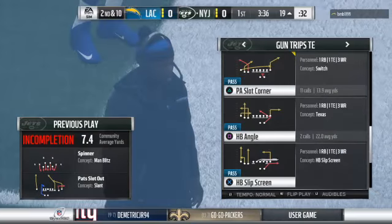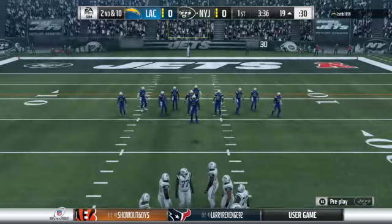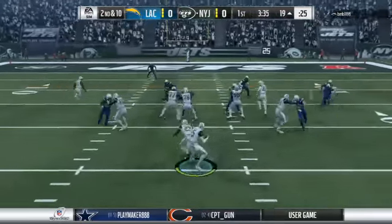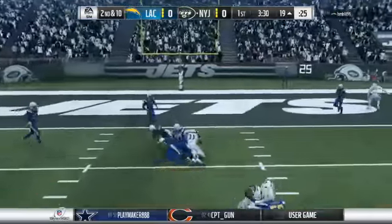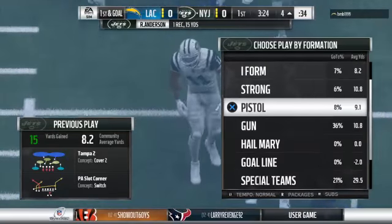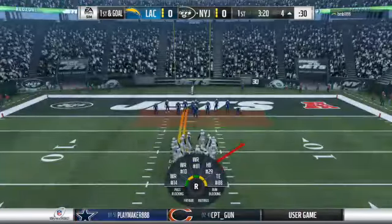Quincy Enunwa with the intended receiver, and that'll bring up second down. Now, this will be the ninth play on this drive. Play fake. Hackenberg. That's complete over the middle to Anderson. And all the way down inside the 5 to the 4. The Jet passing game in rhythm. They've got another first. His passing's been on point on this drive, hasn't it? Been very accurate, gotten the ball downfield, gained nice chunks of yardage.